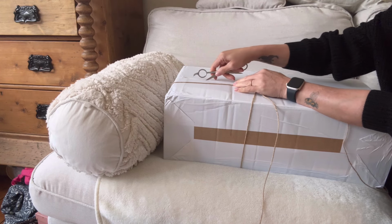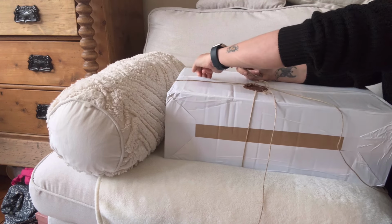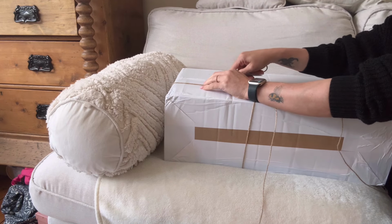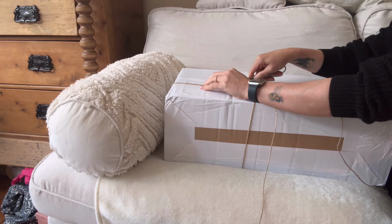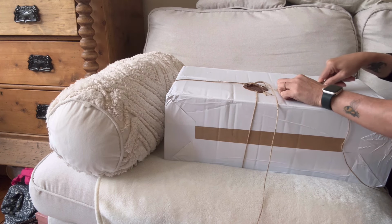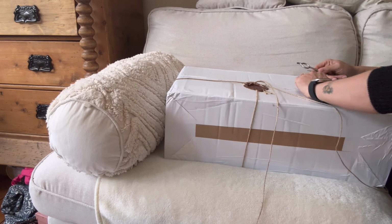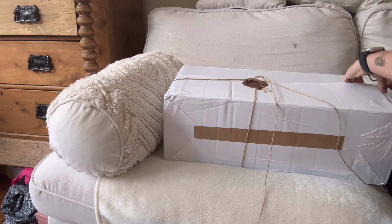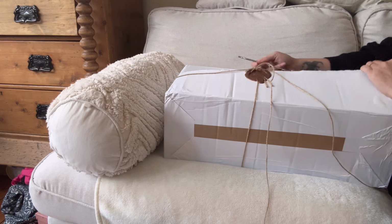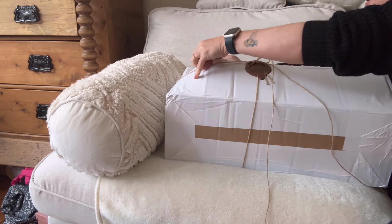I don't want to ruin the seal, though. It's so nice. It's crazy sealed up. Quite nice because then it means customers haven't been in and messed with it. Oh, the seal didn't damage. Oh, that's good.